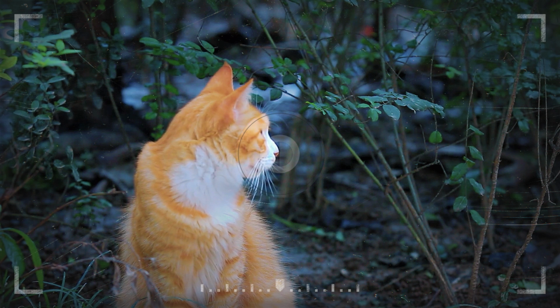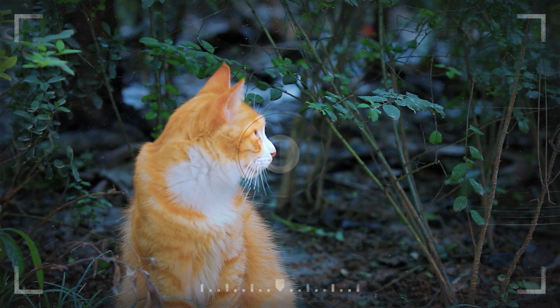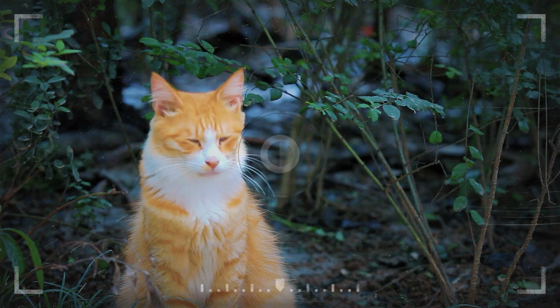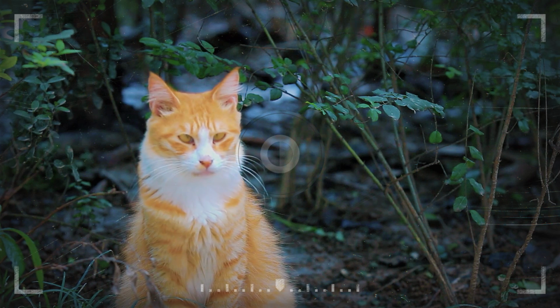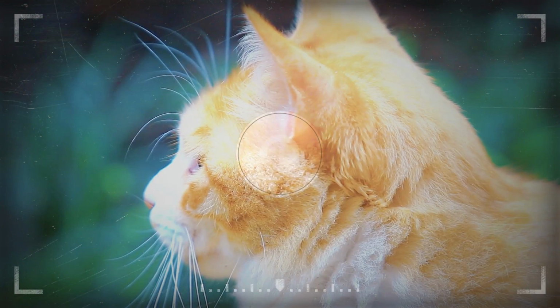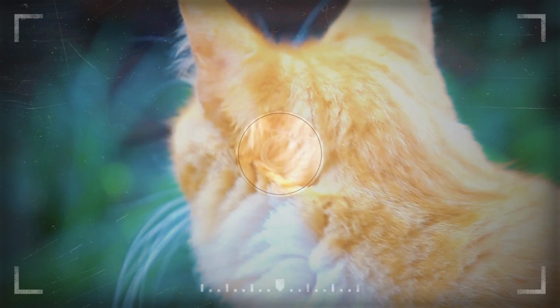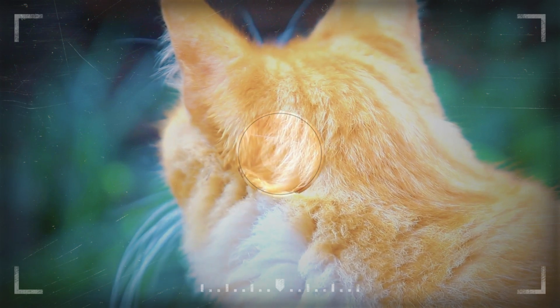If they rub against your legs, they are marking you with their scent, showing that they consider you part of their territory. Purring usually signifies contentment, but it can also indicate that they are seeking comfort during stress. Observing these subtle cues will help you better understand your cat's feelings and strengthen your bond.